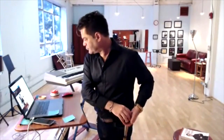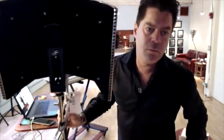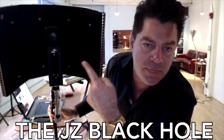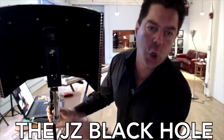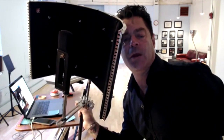Are handheld live microphones different than big diaphragm recording microphones? This is one of that I have. This is, by the way, the Jay-Z Black Hole. Let me get some light on that. Yeah, there it is. Jay-Z Black Hole. This is a recording microphone. It sounds amazing. These guys make handmade microphones in Latvia.